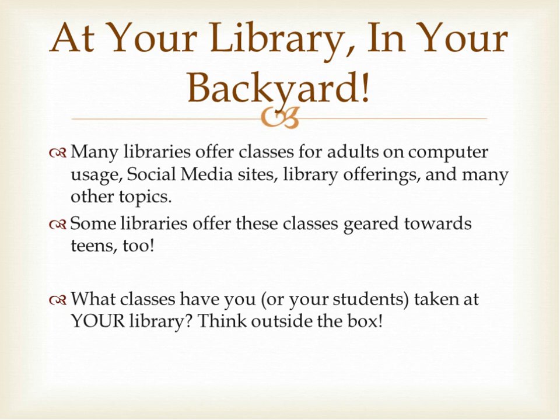Obviously, the 2 sites that I just highlighted are more for creating your classes and how to present those to your students. However, your local library probably, in many cases, hopefully with funding and all of that, I know that's difficult in many parts of our country right now, will have these classes for different patron types, and hopefully some of your students might be able to participate in the classes directly through the library. So that kind of saves the teachers a little bit of time and effort having to put together a class that your local library might already be presenting.